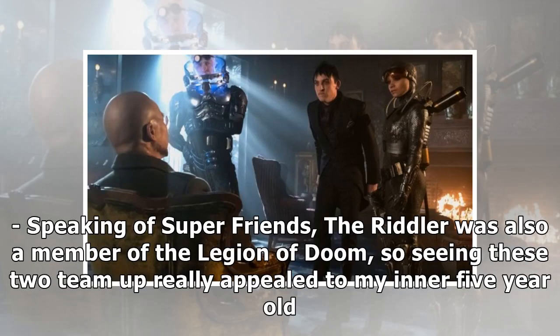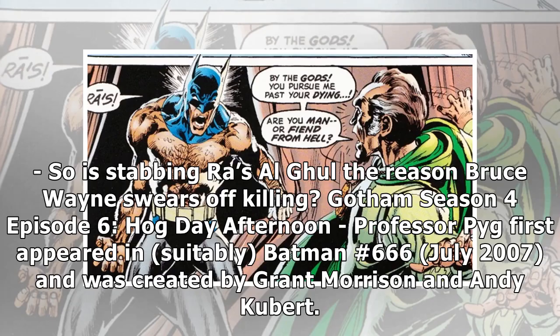Speaking of Super Friends, the Riddler was also a member of the Legion of Doom, so seeing these two team up really appealed to my inner 5-year-old. So is stabbing Ra's al Ghul the reason Bruce Wayne swears off killing?